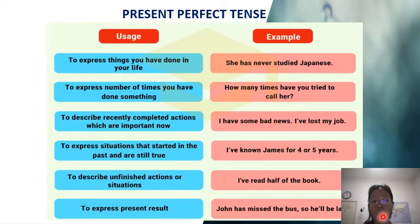Okay, so when do we use present perfect tense? We use present perfect tense to express things we have done, but without mentioning the time. The time is not given. She has never studied Japanese. To express number of times you have done something: how many times have you tried to call her? To describe recently completed actions which are important now: I have some bad news.